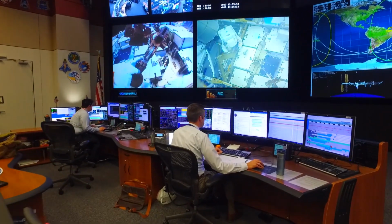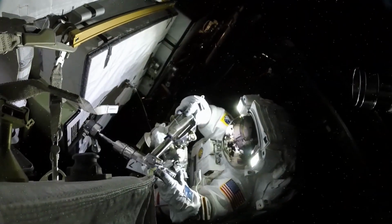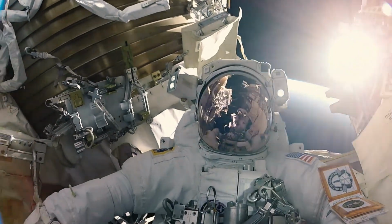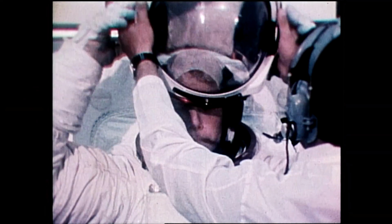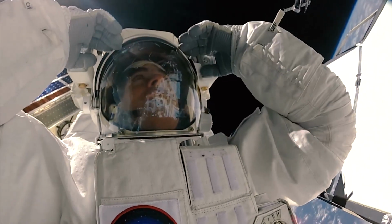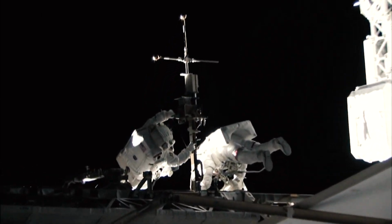What is an EVA? EVA is an acronym that stands for Extravehicular Activity, which is what most people know as a spacewalk. It's whenever we take astronauts and we let them go outside to do useful work in the vacuum of space. The spacesuits currently in use for NASA EVAs were designed in the 1970s for space shuttle missions. They have been upgraded over the years for work on the International Space Station and have served NASA well.